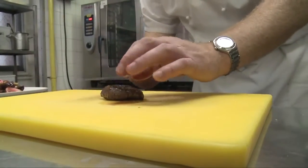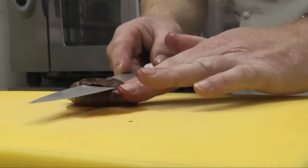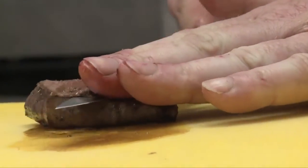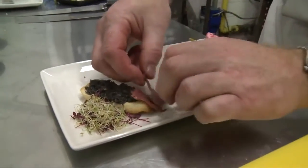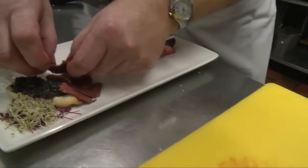So then with your breast, it's nicely rested now. With a very nice sharp knife, and with your hand flat on it, slowly cut some slices from the breast. If you do like it cooked a little bit more, it's fine, don't worry, because when you put your hot sauce on it a little bit later, that'll help cook it as you present it. Then when you've done that, arrange that on the plate, using your smaller pieces at the ends. Nicely layered, keeping the larger slices.